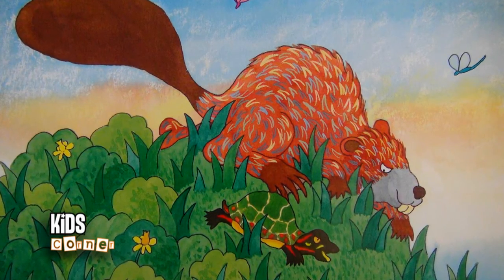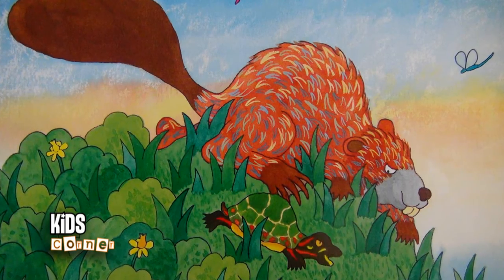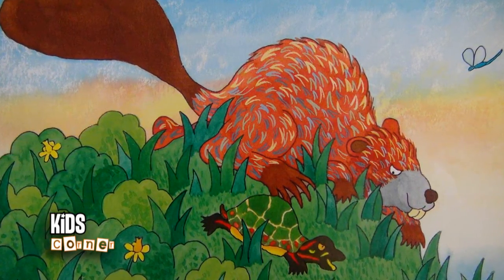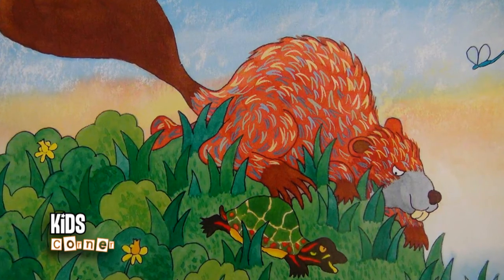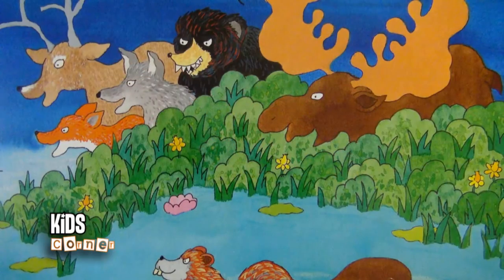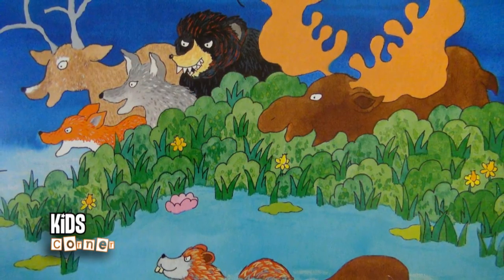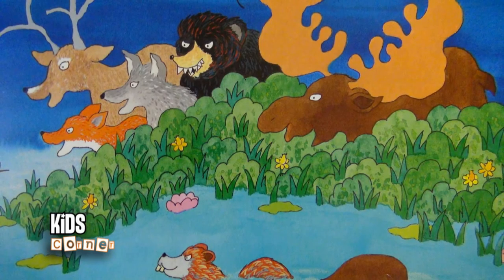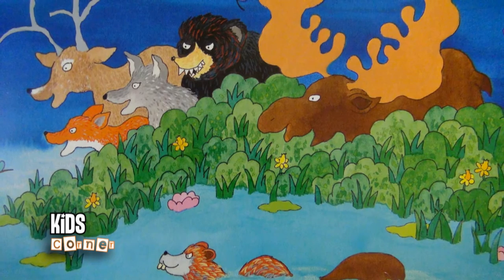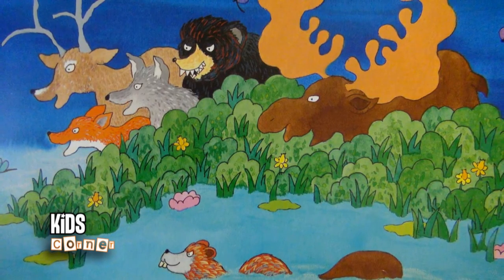Most of the smaller animals, such as Mouse, Chipmunk, and Rabbit, sided with Turtle. Most of the bigger animals, such as Wolf, Moose, and Bear, sided with Beaver. As they waited, they began to sing, "Turtle, Beaver, Turtle, Beaver." They sang even louder when Beaver came swimming over from his lodge and Turtle popped up from underwater.